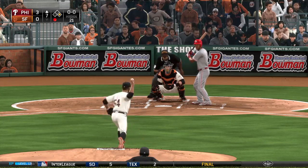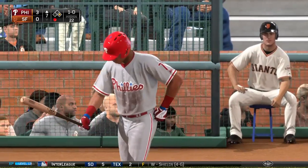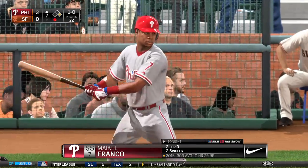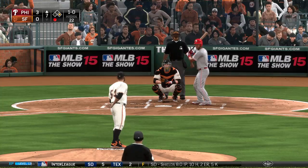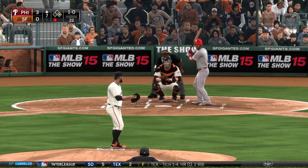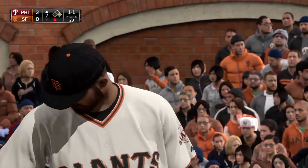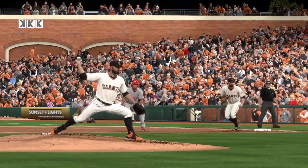In now, Michael Franco, as he'll take a look at a slider here that misses for ball one. Runner at first here, one man out. One oh pitch now. There's a fastball for a strike, and that evens the count at 1-1. Seemed to quicken his delivery to the plate on that last pitch.